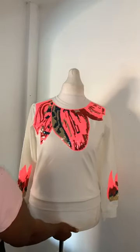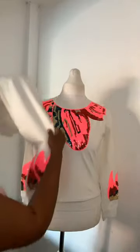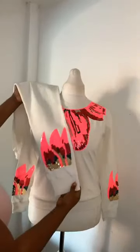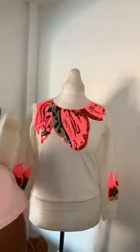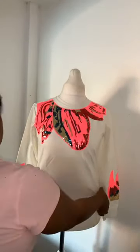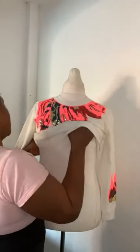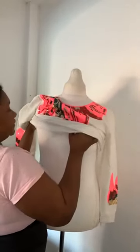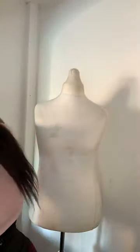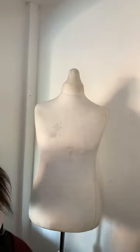You can screenshot and send it. This is the trouser. Look at the hands. And this is the trouser. We also have one more two-piece in stock. Let me take this one off. You can screenshot and send it. It's £50 only. You can screenshot it and send it to us.